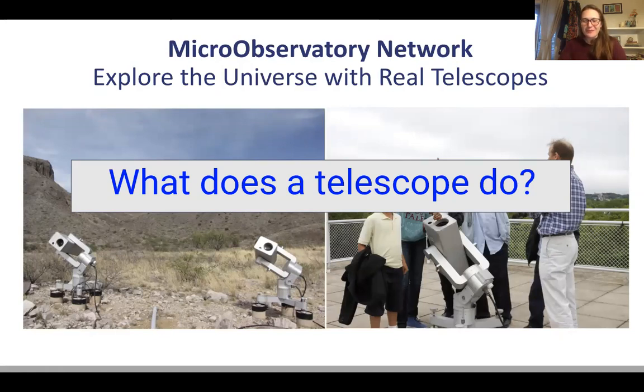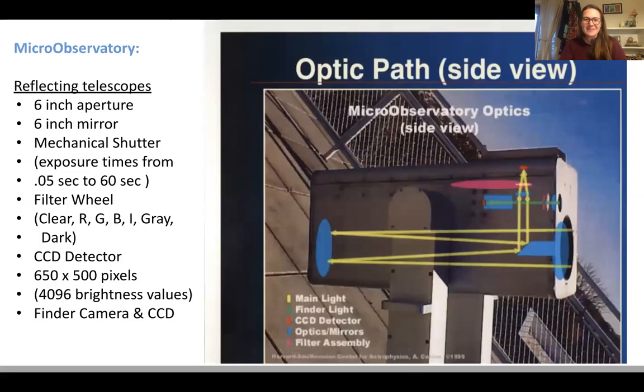Okay, hopefully you paused me and wrote something down. So like I said, we're going to focus on our MicroObservatory telescopes. Our telescopes are 6-inch telescopes, 6-inch aperture, meaning how big the opening is, that record images on a digital detector. So they have a digital detector just like what's in your phone, measuring how much light falls on it. And they allow users to select a target.